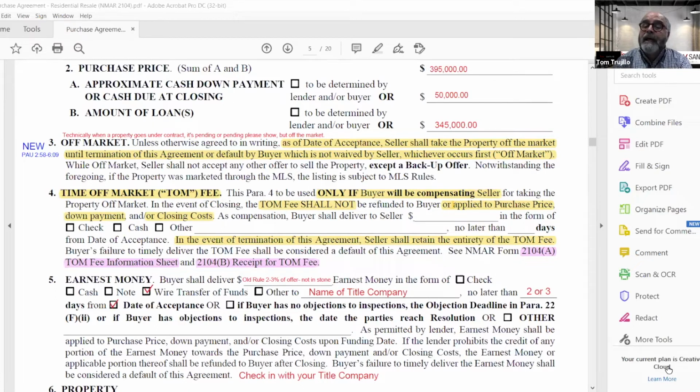We know it's a nice house. Neighbors lived in it for years, but we just want to make sure that we're not buying a house that has a bad foundation. So versus going through all the waivers and objections, and they still can do that, by the way, they may want to go that way.